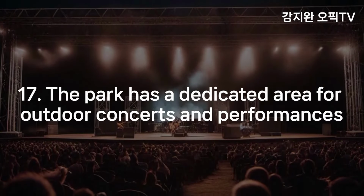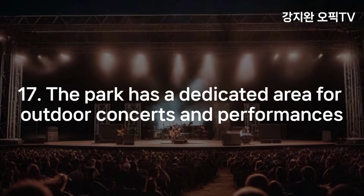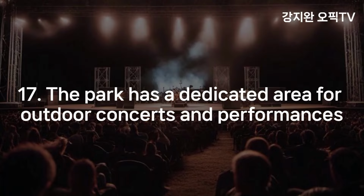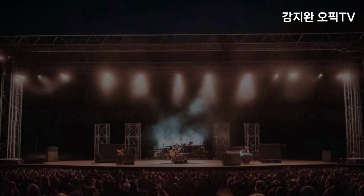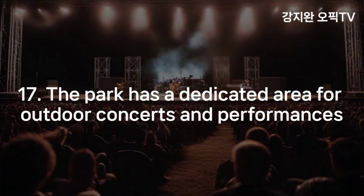The park has a dedicated area for outdoor concerts and performances. There are various recreational facilities such as basketball courts and picnic areas.